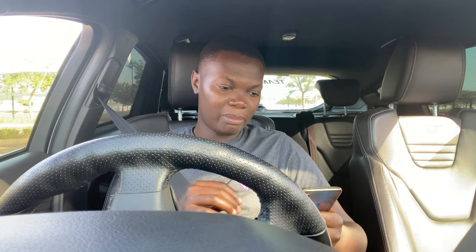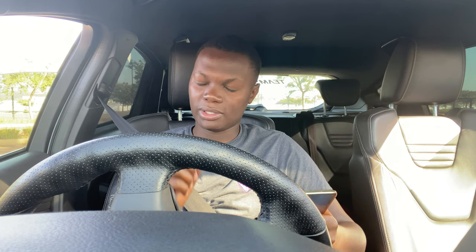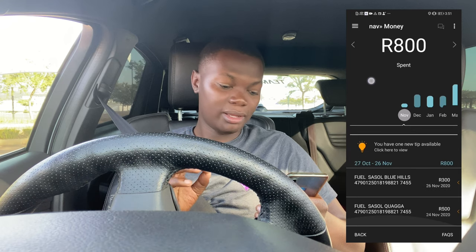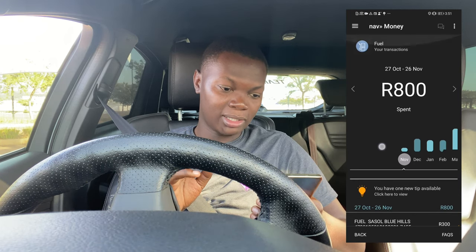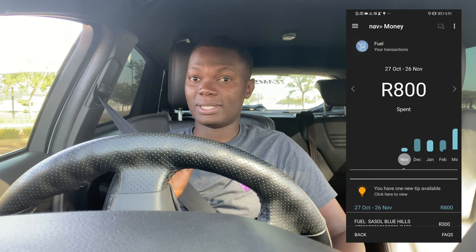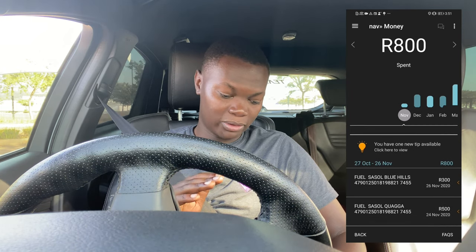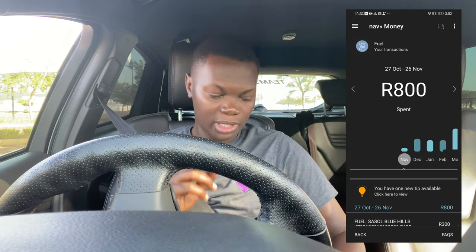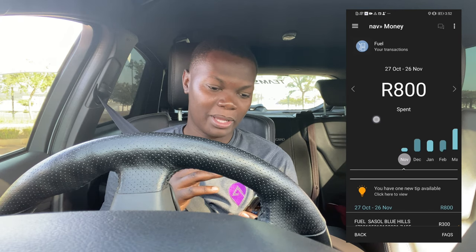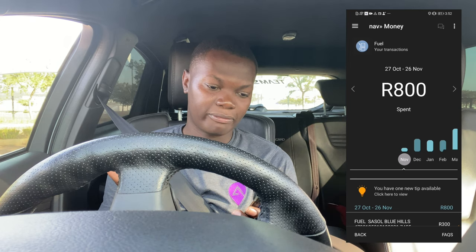So for the month of November 2020, this is where I bought the car of that year. I spent only 800 rands on petrol, and this is from the 17th of November to the 26th of November. So in November, I spent 800 rands, and this does make sense because I fetched the car on the 17th of November.